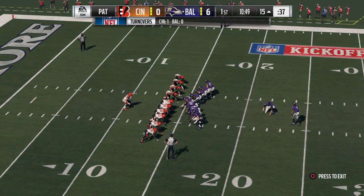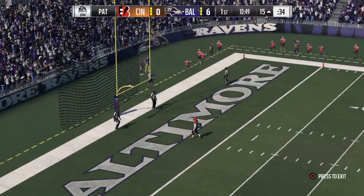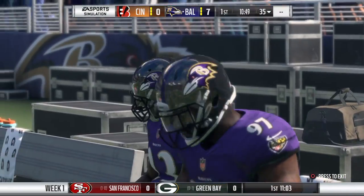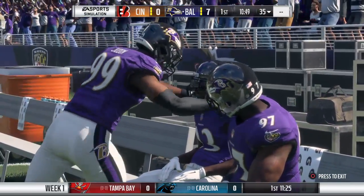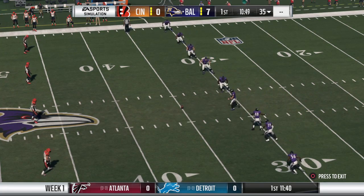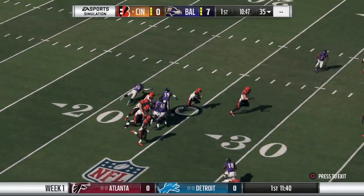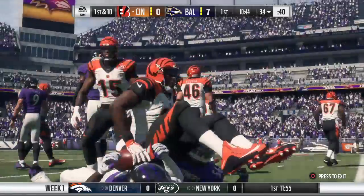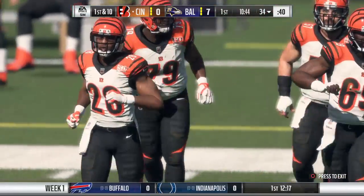Justin Tucker for the extra point. And the Ravens lead at 7-0. Tucker now to kick it away following the touchdown. This is fielded at the goal line. And a nice job there as he gets this one up just shy of the 35-yard line at the 34. Now this Bengals offensive unit ready to see what they can do here.